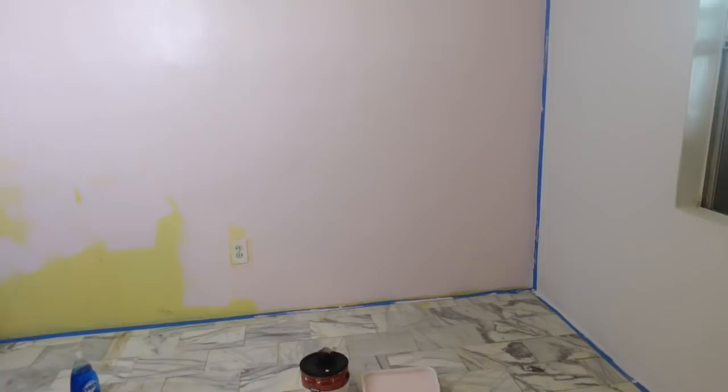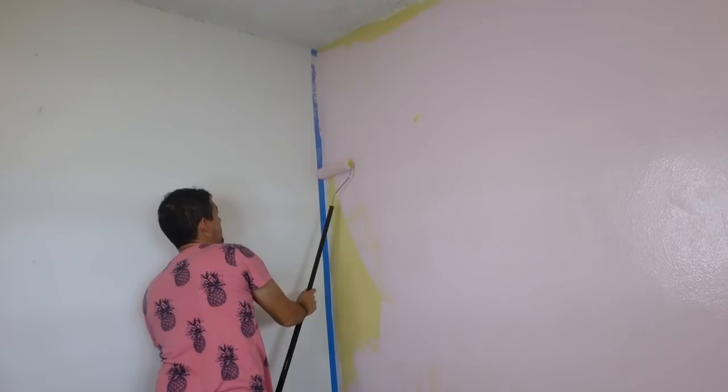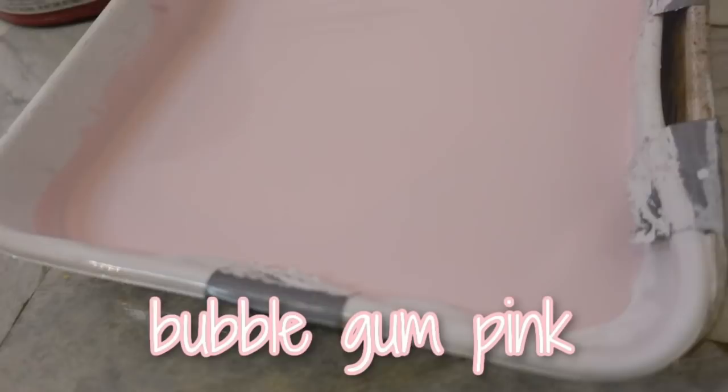Started painting now, the pink wall. Doesn't this look so good? I picked a very pale pink because I don't want a very obnoxious, bright pink. I think this is really cute. I would say this is like a bubblegum pink. Is that how it was called?